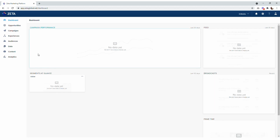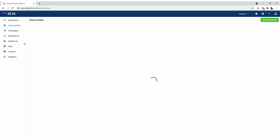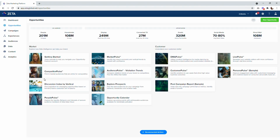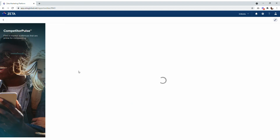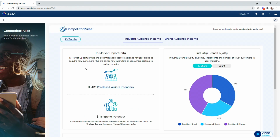So Zeta AI comes to life through our platform, and the front door to our platform is a module called the Opportunity Explorer. The Opportunity Explorer presents opportunities across market, competitors, prospects, and customers to a brand like XMobile through one single console. And it starts with our data and is made even better when they onboard their data into the environment. One such example is showing XMobile exactly how their customers index for other telecom companies.